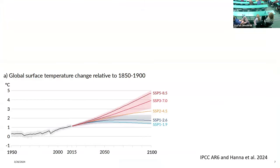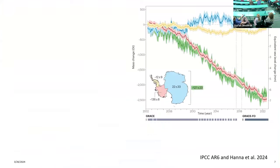We all know climate change is happening, and temperatures are projected to rise to the end of the century, depending on what socioeconomic pathway we take. And we have seen since 2002 that the Antarctic ice sheet in total has been losing mass. You see that on the left-hand side of this graph, and on the right-hand side you have the equivalent sea level change resulting from these mass changes. The overall Antarctica is the green line. The blue line is East Antarctica, which has actually been gaining mass over this time period. But West Antarctica, the red or salmon, has been losing mass quite significantly.